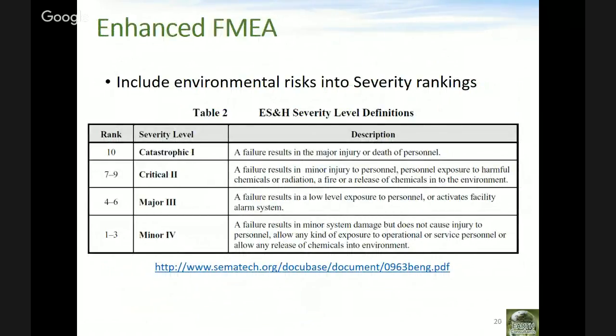If you're familiar with the failure modes and effects analysis, one thing you could do is when we start looking at severity of problems as part of the ranking system that goes along with the FMEA, usually we're talking about the failure of the product or the failure of the process to meet customer expectations. But one thing we could do to enhance the severity category is to include things like injury or deaths as a result of environmental impacts or risks.